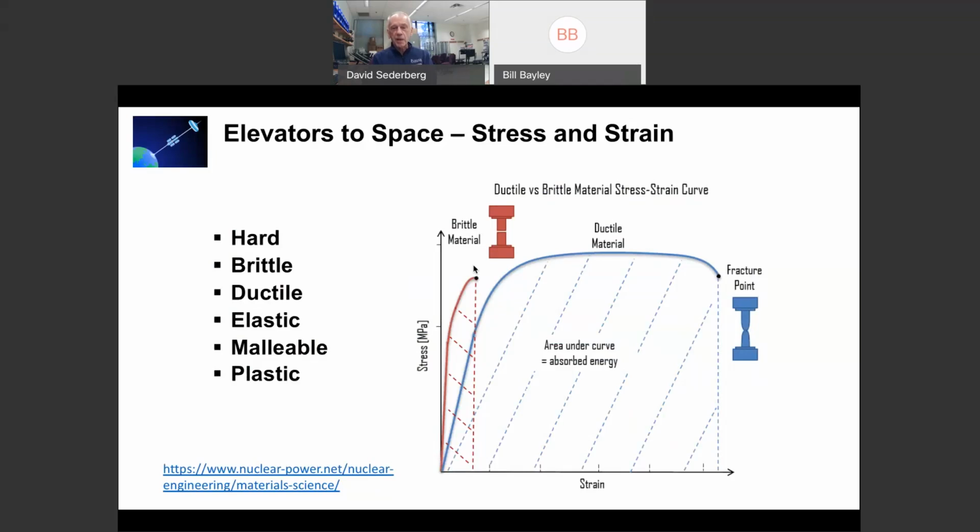And I have a second slide that I'll show you that is a little more explicit. But you see the ductile material, the flat part across the top is the material stretching. So the initial part, the slope, the kind of straight line of the blue material, it's also stretching, but it will come back. It's not deformed. As it rounds the curve and goes across the top, it is deforming, and it won't come back to the original shape, and it will eventually fail. Let's take a look at another slide.